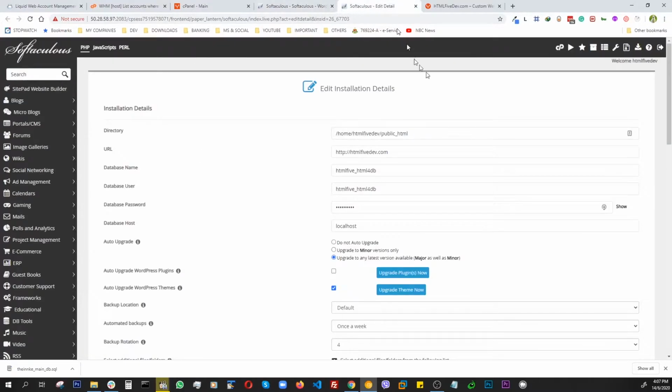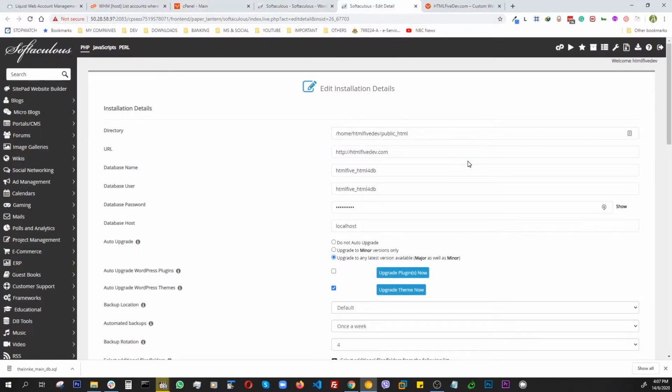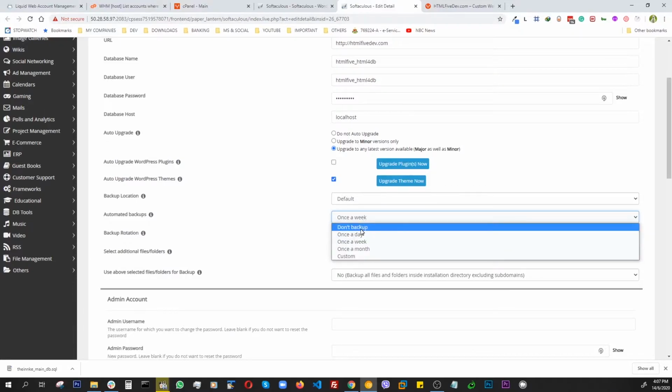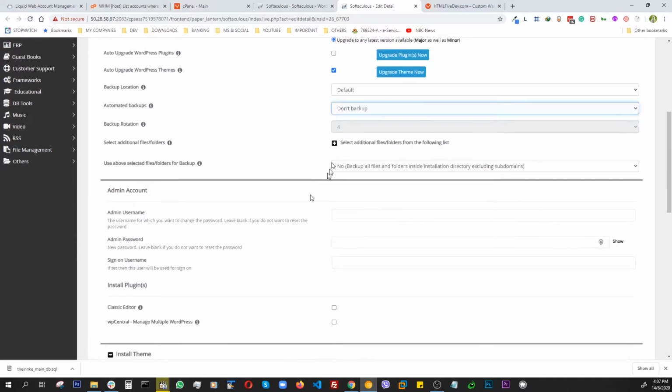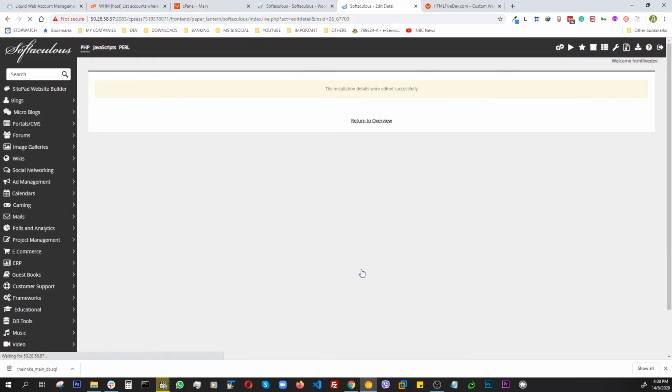I always use new tabs so that I can backtrack where I'm coming from. And while looking through all these settings, I found automated backup was set to once a week. So I just wanted to change that to don't backup, because we have other ways to back it up. For example, Updraft. We use Updraft to back up to our S3, Amazon S3 system. So once I set this up, all I have to do now is save installation details.